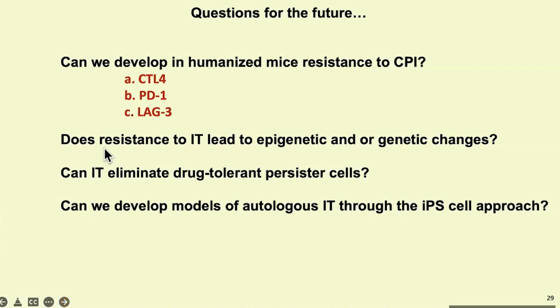So can we develop resistance models? It's not clear. We think so, because we have not worked yet with LAG-3, but plan to do so in the future. And CTLA-4 is decently well tolerated in the mice. Remember, it's the human anti-human CTLA-4.